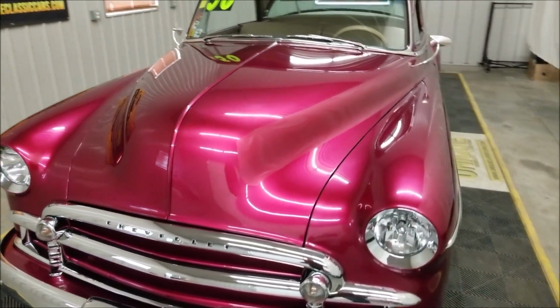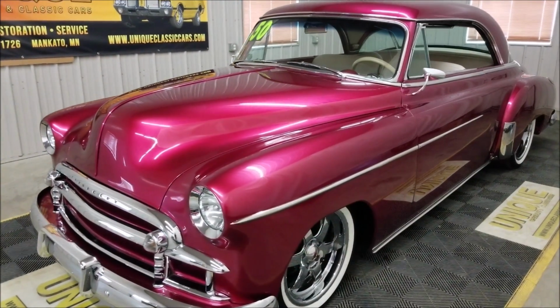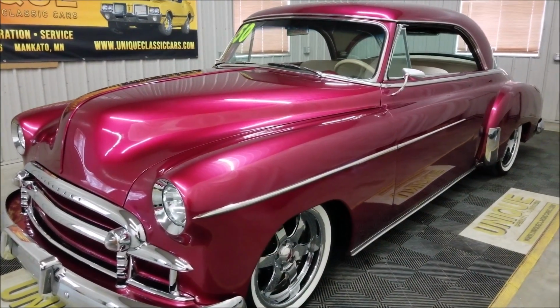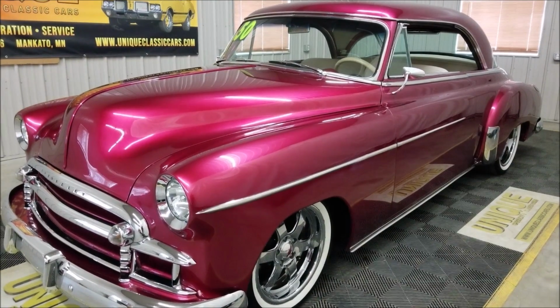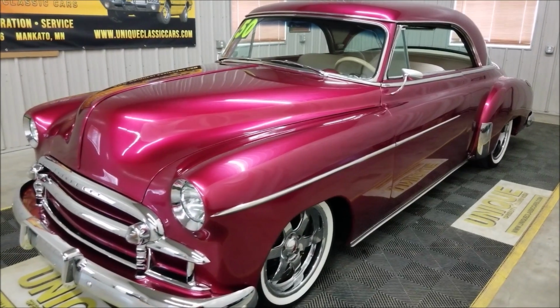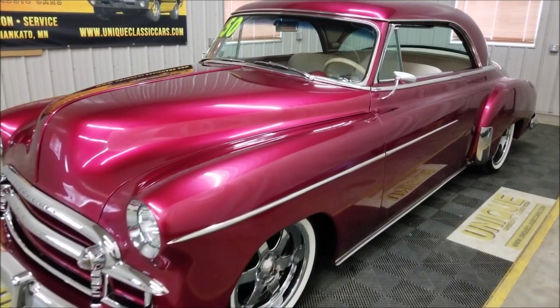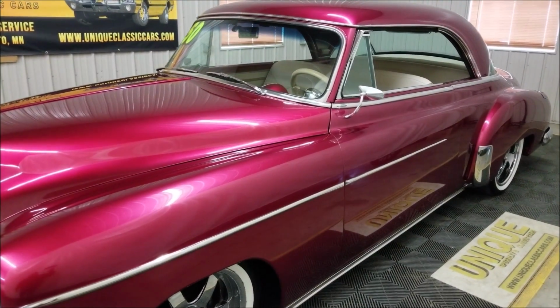Nicely done, well-built car. This particular car is out of a collection. The gentleman that had it, unfortunately, has passed away. Had a very nice selection of hot rods. He was a hot rod guy himself, owned a hot rod shop for many, many years in our area, and this is one of his cars. It is now available to purchase.